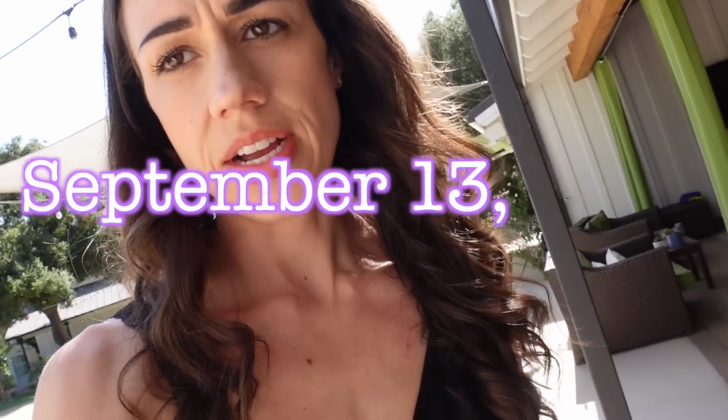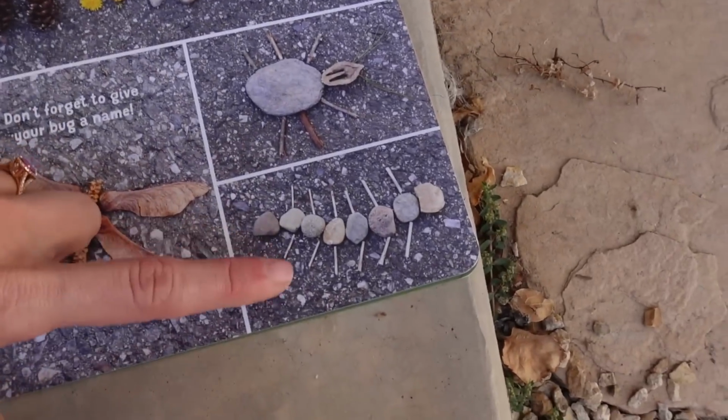Flynn and I are on a mission to find a lizard, but also Flynn has a cool book and it says build a nature bug and he wants to build this. So we have to find rocks and sticks and a lizard. We have a lot of things to look for right now. Here we go. Okay, I'll let you guys know if we find a lizard.